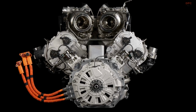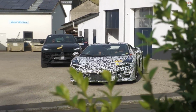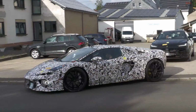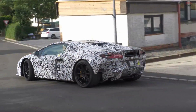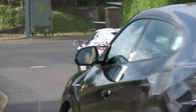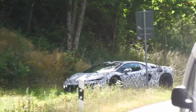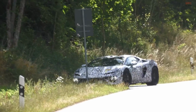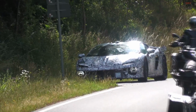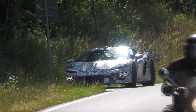Incorporating advanced hybrid technology similar to that in the new Revuelto, the Huracan Successor's V8 is paired with an electric motor producing 147 horsepower and 221 pound-feet of torque. This motor is positioned between the engine and the 8-speed dual-clutch transmission, an axial-flux design favored by McLaren and Ferrari for its compactness. The new model will feature a 3-motor hybrid system, likely including motors for each front wheel. The world will get its first look at the Huracan Successor this August.